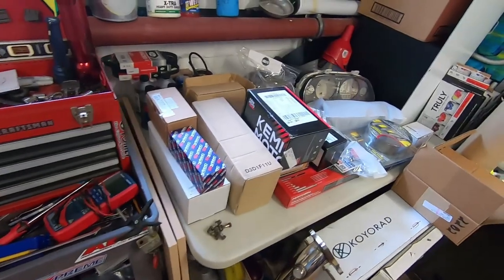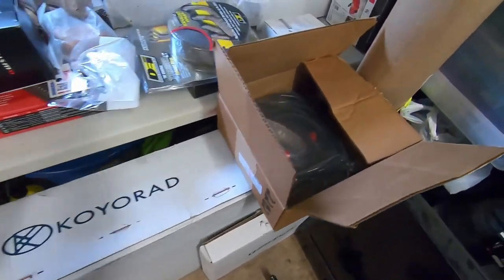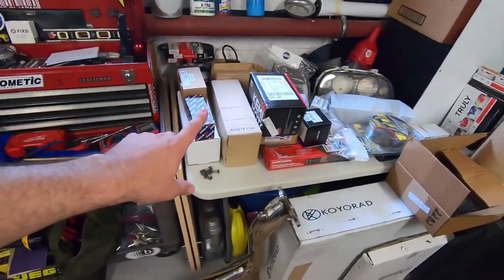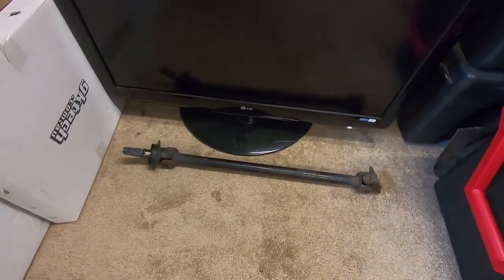So first, let me show you the parts bin. The parts shelf is getting overloaded. There are so many good things here, and I am super excited to get to all of them, and I think we are almost to the point where we finally can. But let me talk about why it has been so long, and why none of this has made it onto the car at all.